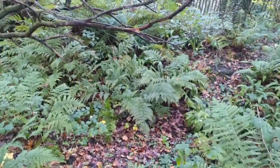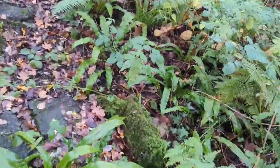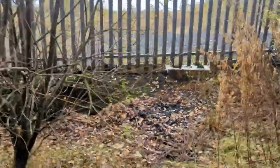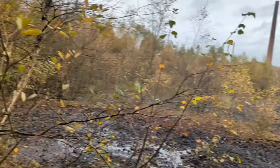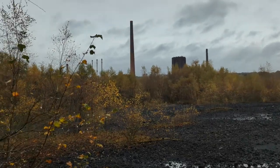Okay, so we're gonna go in now. It's big massive metal fencing and I can't imagine there being an opening here, but let's have a look. There's paths there made by people for obviously a reason. Okay, right, so far this fence seems impossible to get to, as you can see.